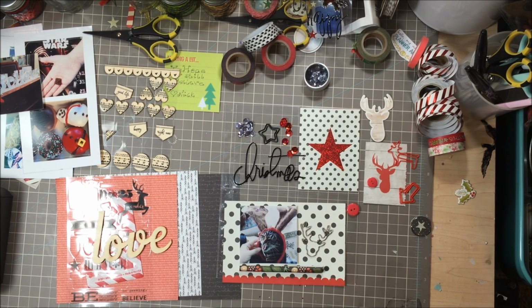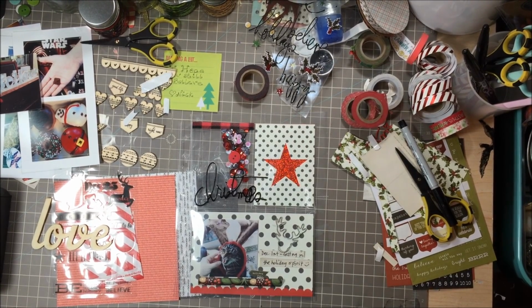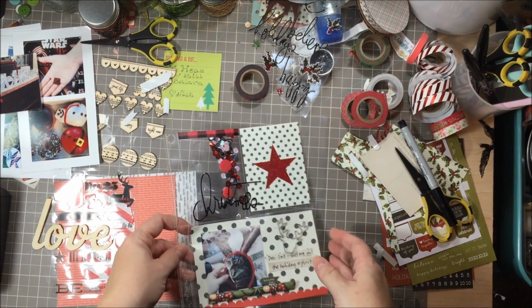I'll come back and show you the final result. So my first page is done. I always love getting my first page done.